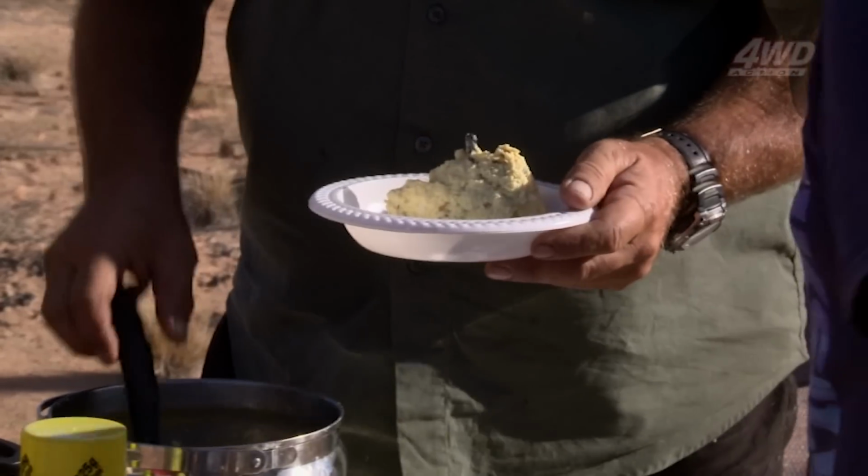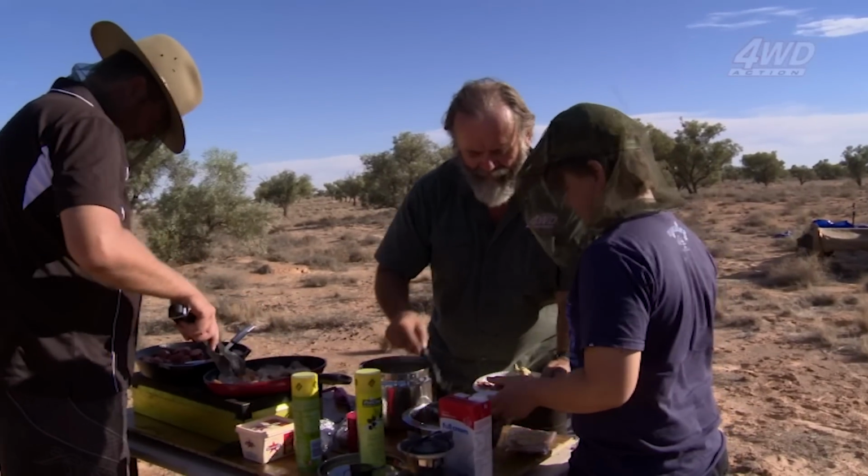No worries. As soon as the boys are up, the flies are up. But who cares? Just pretend you're putting raisins in the scrambled eggs, eh?